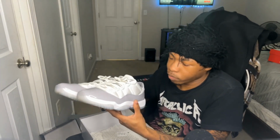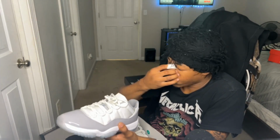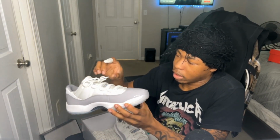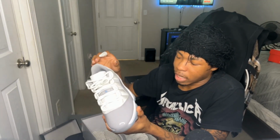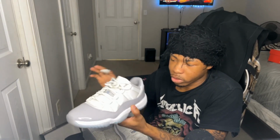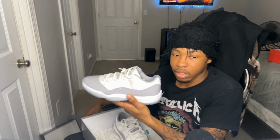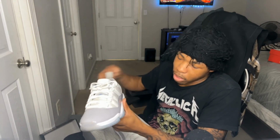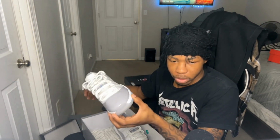These are, by the way, my first pair of 11s, and I do kind of like 11s now that I got these. I wish I would have got high tops instead of low tops, but I like the low tops. And like I said, bro, I really don't wear my shoes like that, but I do rate these 9 out of 10. I just wish I would have got some black ones. But it is what it is, bro. I do like these shoes. I can't really say too much on these because it's my first pair.